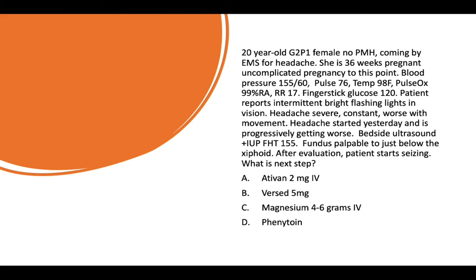Bedside ultrasound does show an IUP with fetal heart tones at 155. Your fundus is palpable to just below the xiphoid. This is a really long question. After evaluation, patient starts having a seizure. What are you going to do, John?